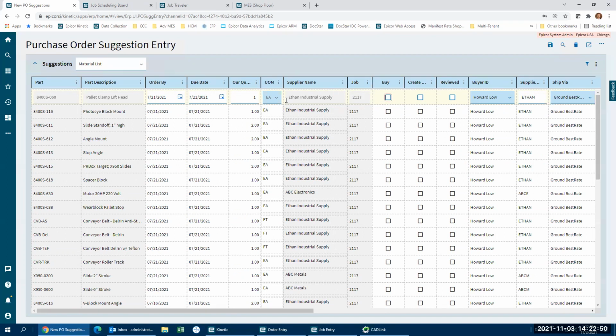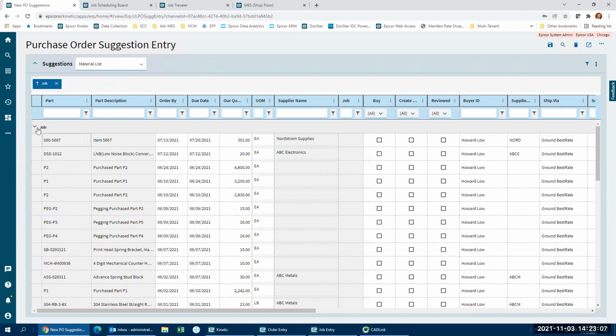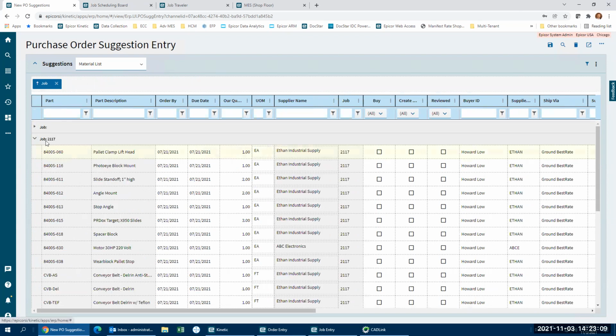Now, as a buyer, I don't want to randomly go through these. So in a lot of custom environments, you might want to filter this by the job. A lot of customers in this type of environment might say, I want to buy everything for this job. So I'm going to drag the job column up here, and we're going to group everything by the job. So now we can see under job number 2117, these are all the items that I need to buy.